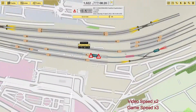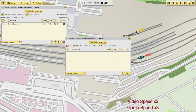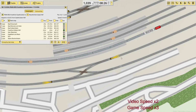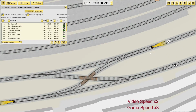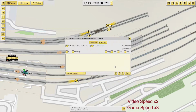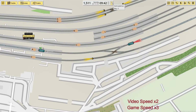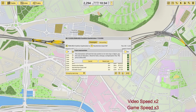Ouch, something got ugly. Oh boy. This is probably a signaling issue. We'll reset a few of these trains, see if we can figure it out. Well, I don't know what I did to figure it out, but let's hope it's still working. Yeah, we got it. Okay.